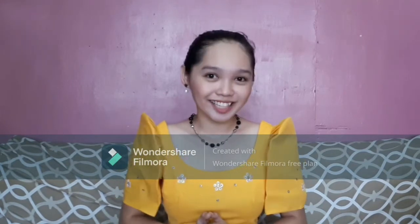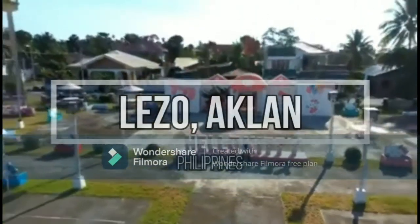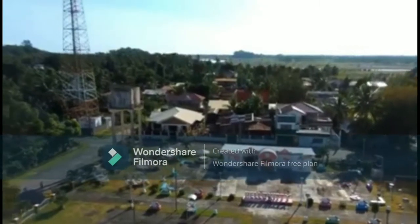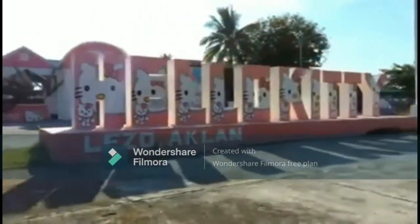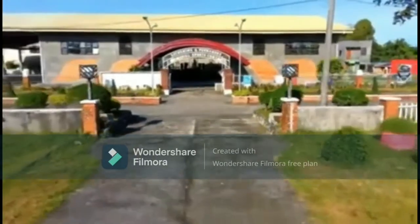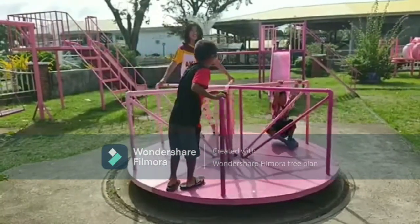So, let's get started! These crafts can be seen in Lezo, Aklan. Lezo is the smallest municipality in their province. It has a population of around 15,000. It's just a small town, but there are more than a couple of things you can see in here. They have this plaza where most events are held, and a lot of kids are playing around here, flying kites or playing basketball.